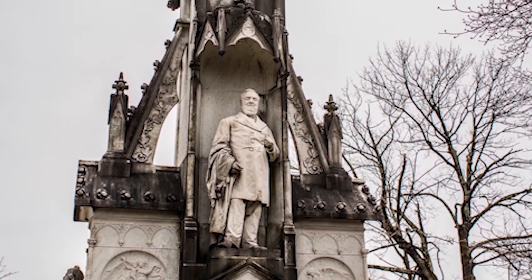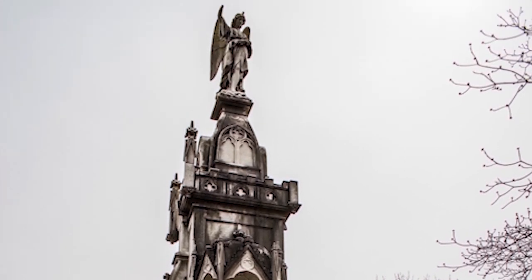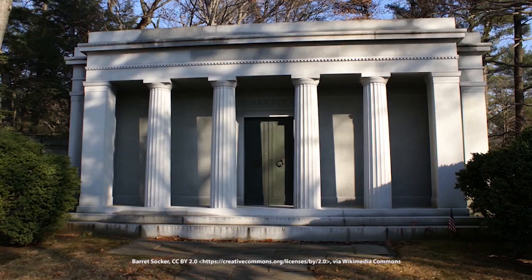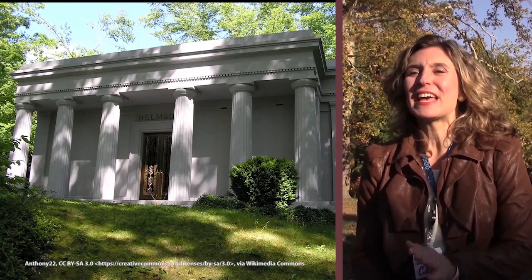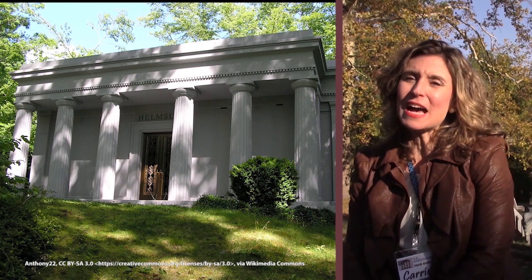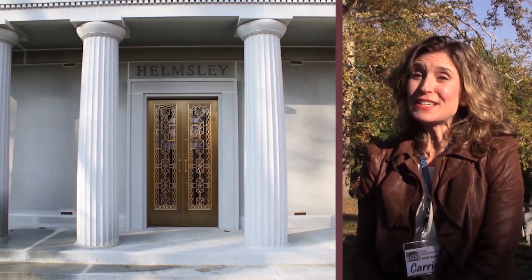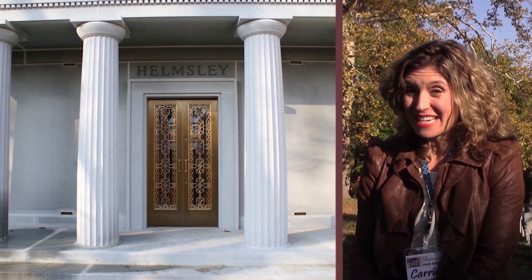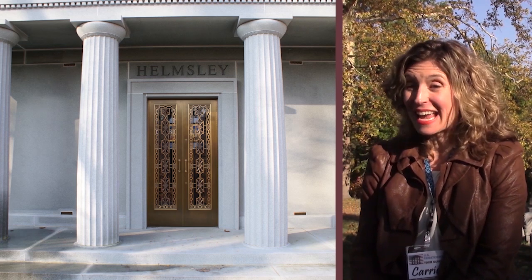Notable mausoleums include those built for Andrew Carnegie, Walter Chrysler, William Rockefeller, and Leona Helmsley. The Helmsley Mausoleum in Sleepy Hollow Cemetery in New York cost $1.4 million to build in 2007. It features a stained glass window showing the skyline of Manhattan.